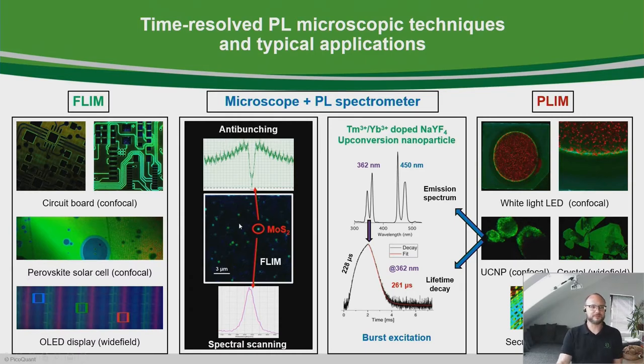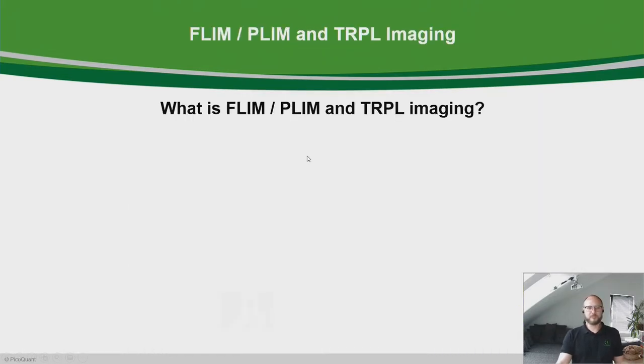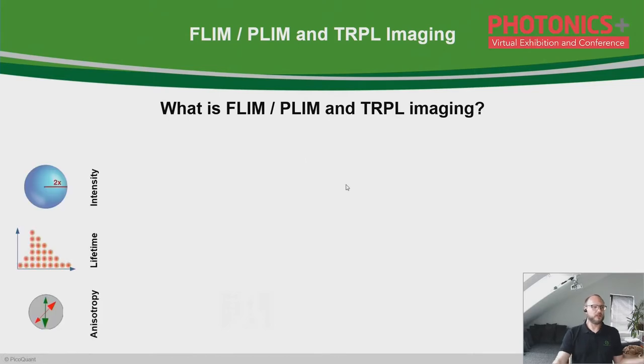Okay, so let's have a look at the FLIM and the PLIM. Okay, what is FLIM and PLIM imaging? So usually when you investigate material, you check the intensity. Does this material or this molecule emit light? Then when it emits light, there are some properties of this. So you want to have an idea about the intensity and of course the lifetime. So how long is this excited state present?